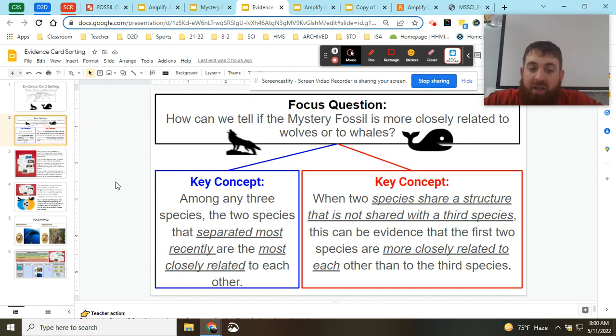One, among any three species, the two species that are separated most recently are most closely related to each other. So we know whoever the mystery fossil was separated from more recently, in other words, was it separated from the wolf or was it separated from the whale, we know that's going to be who it's more closely related to.